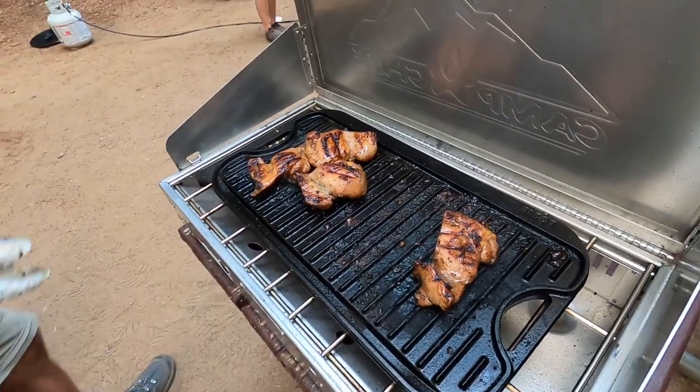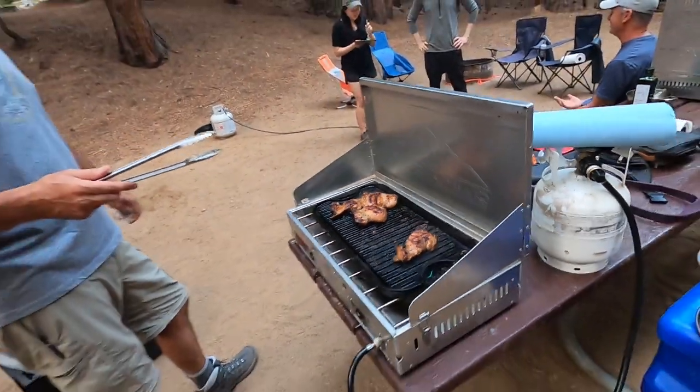Ooh. Did you marinate this? I did. It's teriyaki. Teriyaki chicken.